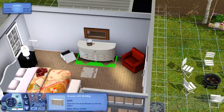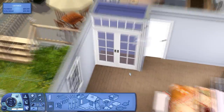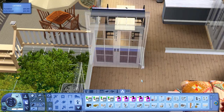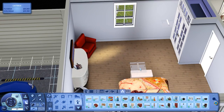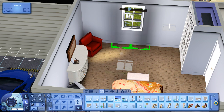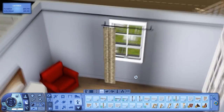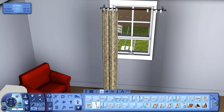I just put the supernatural French doors in, and that's one of my favorite things to do. It just opens up the space. It gives some depth to the room, because the room is just this big boring square, and I didn't need that much space. It's just one sim living in this house. And so I filled it in with a little clothing rack and a shelf for her to put some boxes on or books or whatever.